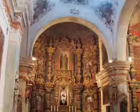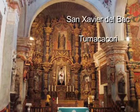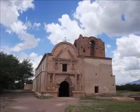Kino laid the foundations for the first church at Santa Vera del Bac, probably in 1701. They're doing some more archaeology on that right now, and also at Tumacacori, south of Tucson. Those missions were abandoned in probably 1710 or 11, thereabouts, but then repopulated in the 1730s. And so there have been permanent European communities in Arizona since the 1730s.